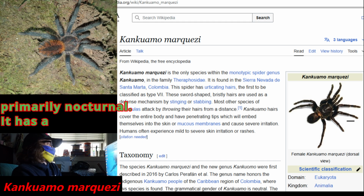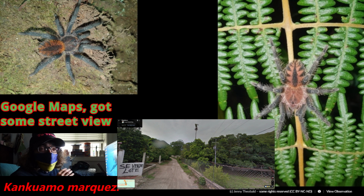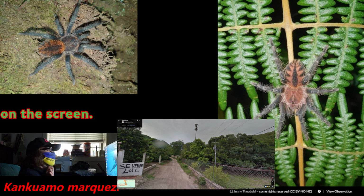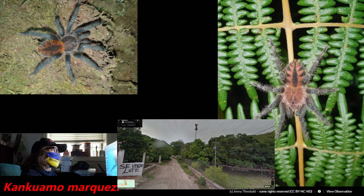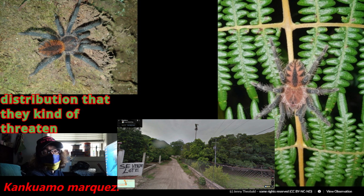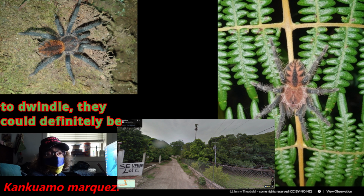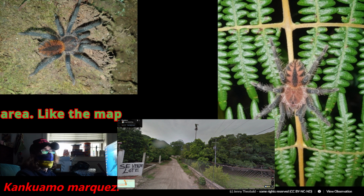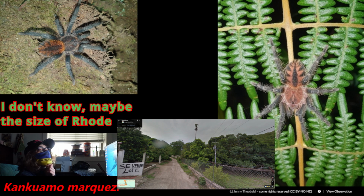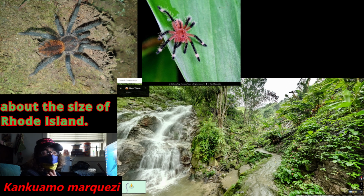Primarily nocturnal. Has a very nice habitat. As usual, I went on to Google Maps, got some street view stuff, got a few habitat photos, and put those up on the screen. They're not exactly endangered, but they're in such a limited distribution that if their numbers were to dwindle, it could definitely be threatened. They're in a small area. The map shows it's maybe the size of Rhode Island, I would think. I would need to look at the map again, but it looks about the size of Rhode Island.